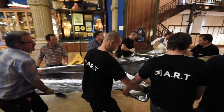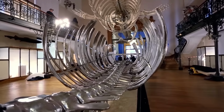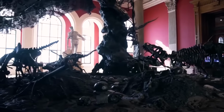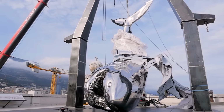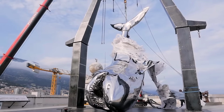And new proof came in 2017 with Philippe Pasqua's exhibition. Once again, it's spectacular art. The French visual artist filled the Oceanographic Museum with pieces with a strong message: to denounce the harmful exploitation of the oceans by man. He used sculptures of marine animals, victims, in XXL format.